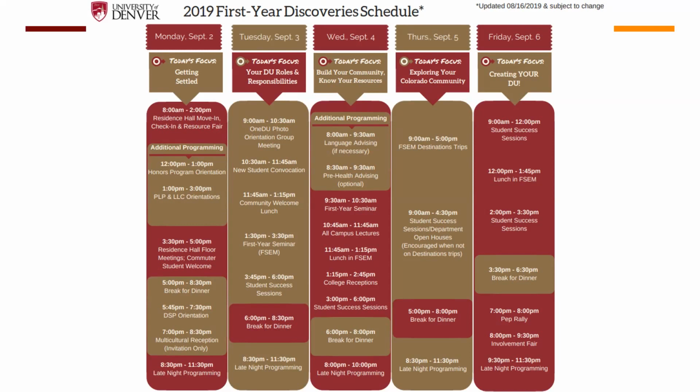And then they'll move into some student success sessions. They're going to talk about some important policies, the honor code, kind of expectations that we have around students at the university. We'll break for dinner and then have late night programming, fun evening activities happening for students that afternoon.